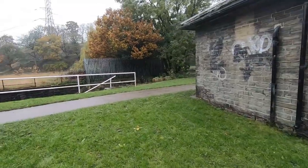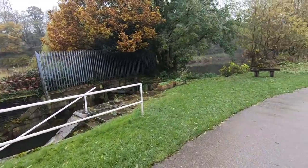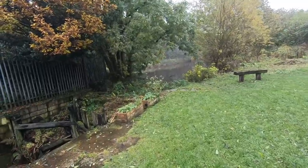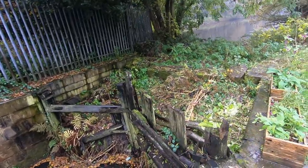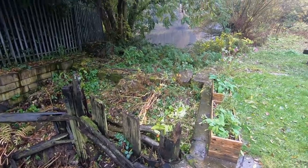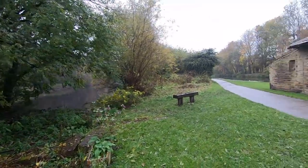But just look on the other side here, there's evidence of the history on this canal when the river was more navigable than it is now. So it's an old flood lock. Obviously it hasn't been opened in quite some time, but the River Calder is on the other side, quite high up at the moment with all the rain we've had the last few days or so.